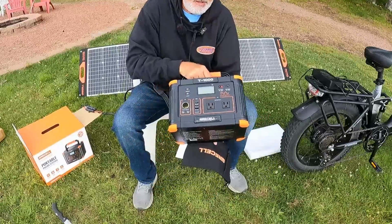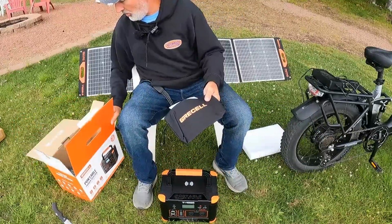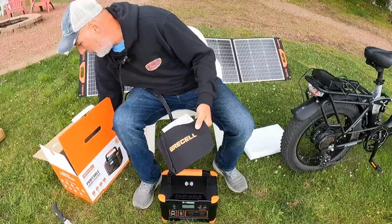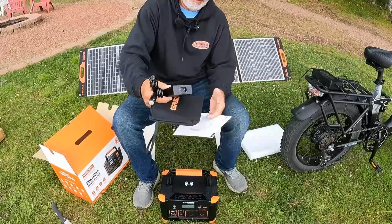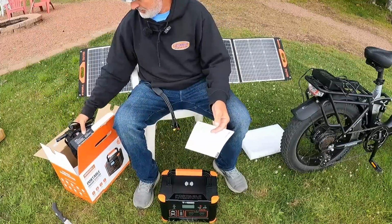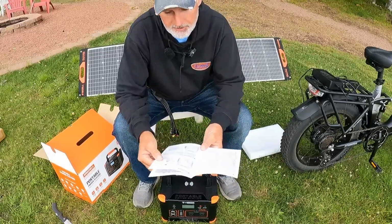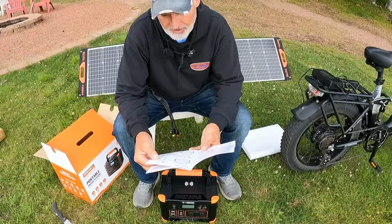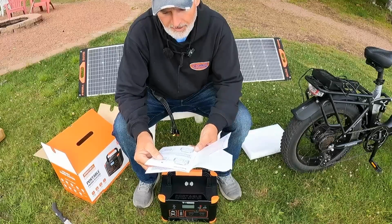So here's the little unit, and this bag is for putting all of your cords and adapters and all that good stuff. So this bag will hold all these goodies, which is really nice because nobody else has that. I like that. So you can keep stuff organized in one place. Okay, so in the instructions here, it says how to charge. With the solar charger, it's going to take 6 to 9 hours.